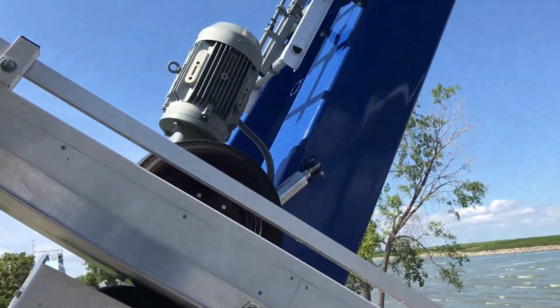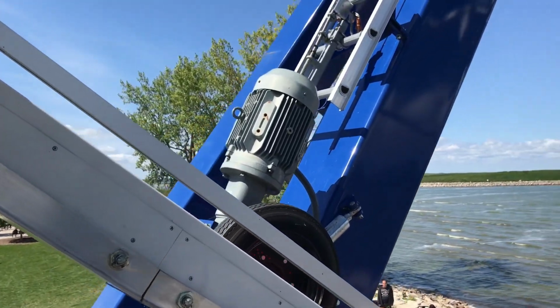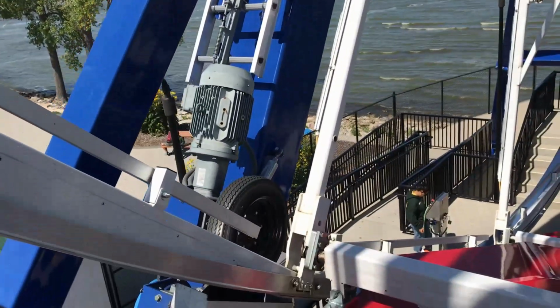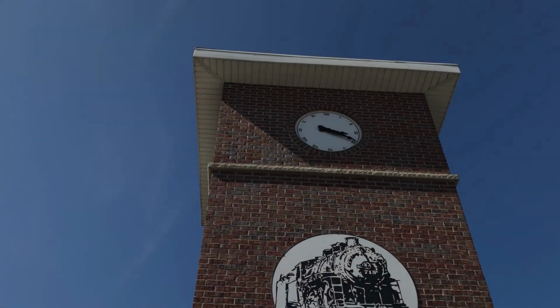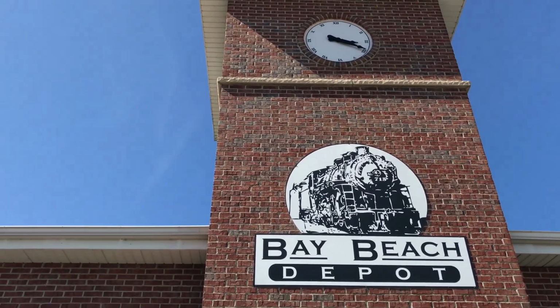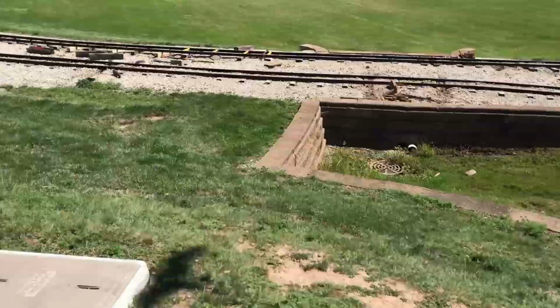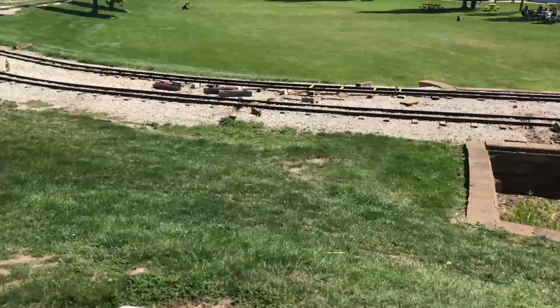I could not find exact height information online, but it is twice as tall as the roller coaster, which puts it roughly 150 feet tall. I was glad to get off. Now, my all-time favorite is the two train rides, or, well, one only today. The west train was operating, but the east one was down for track maintenance.